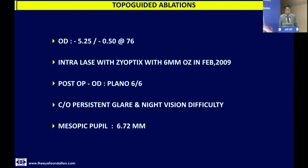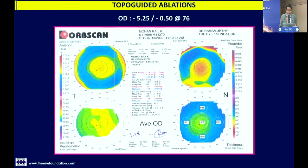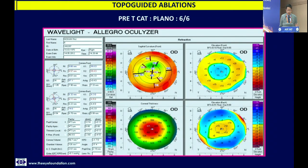It's a minus 5.25 with 0.5 diopters Intralase treatment done way back in 2009. The patient achieved 6/6 vision, but complained of persistent glare and night vision difficulty. This is the pre-op topography, and this is what you see post-operatively. You can see an area of flattening over here, impinging on the central 3 millimeters also, and that is the reason the patient was having dysphotopsia symptoms.